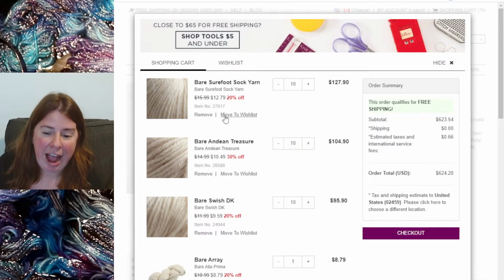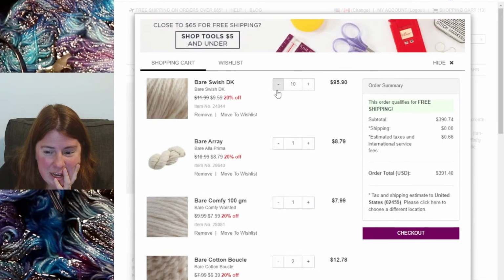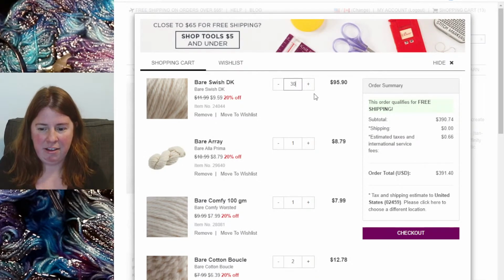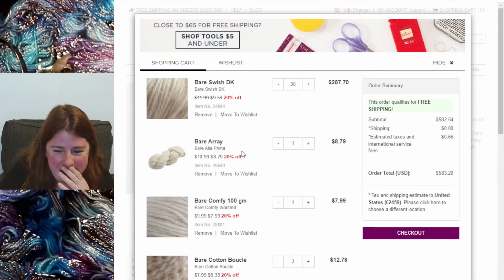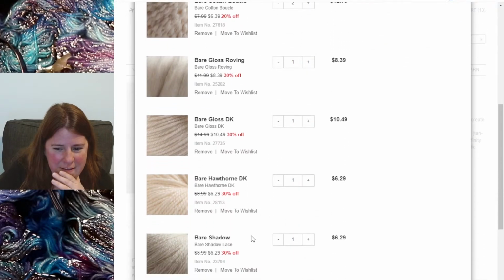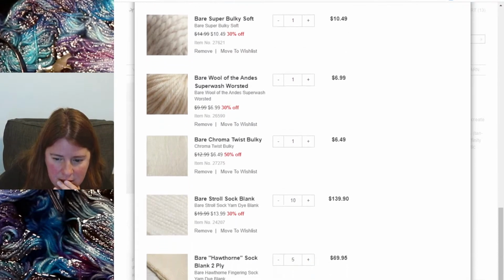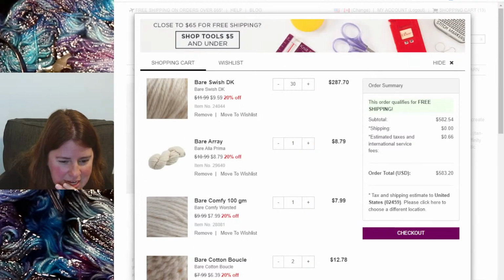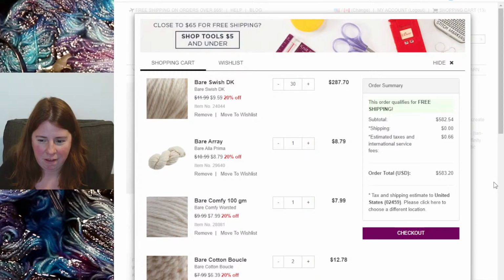You know, my whole strategy went out the window. Okay, I don't need Andean Treasure. I do need some Swish DK. And let's get 30. You guys! Okay, I did want that, but maybe I don't... Oh, how am I going to do this? You guys, my mind has been blown. I need stock blanks. Shoot, guys, there's not that much I need. But oh my gosh. Okay, no, I'm not going to do it now. I need to eat dinner and think about this because also my total is creeping up.